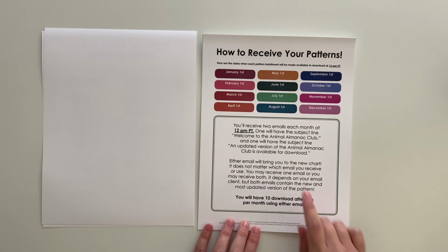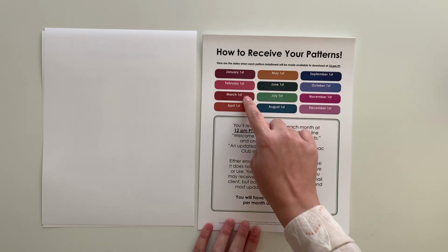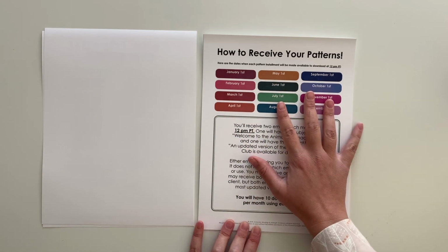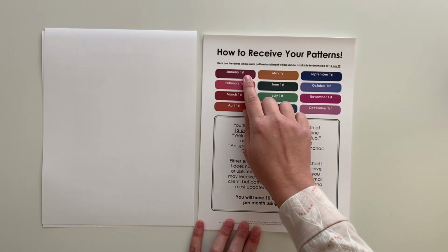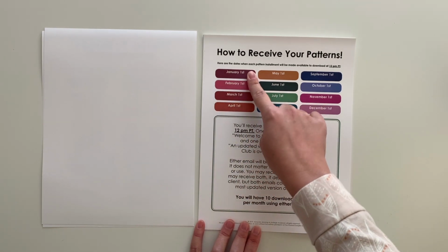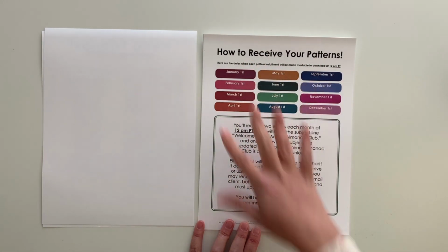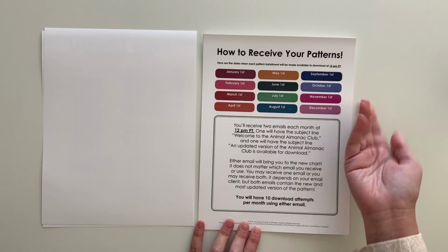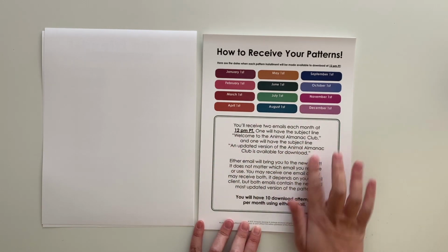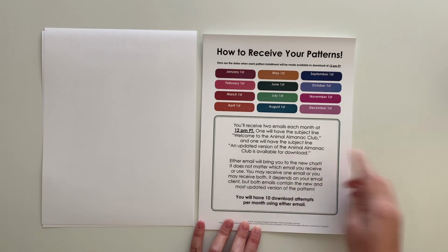And then what we'll do is, as the months go on, Ashley fills these in with the animal name that you'll be stitching that month. So for example, January 1st, it'll say, really cute animal. I'm not going to tell you what you're going to be stitching January 1st. But these get filled in, so that way, if you ever miss a download and you're like, I can't remember, what did we stitch on March 1st? You'll find that information right here. And this just lets you know that you can use either email to get to your animal almanac chart.